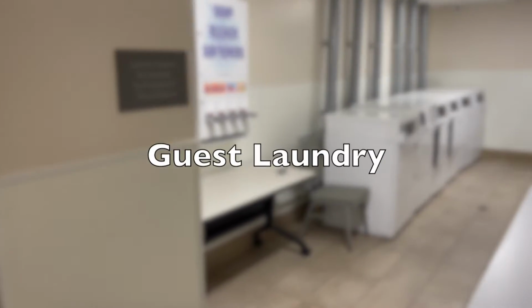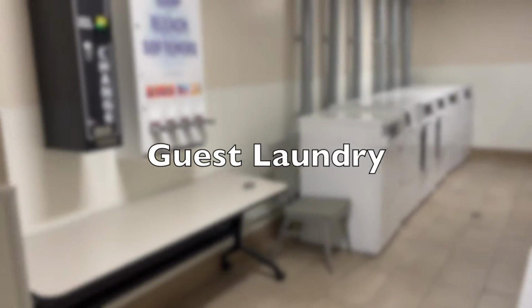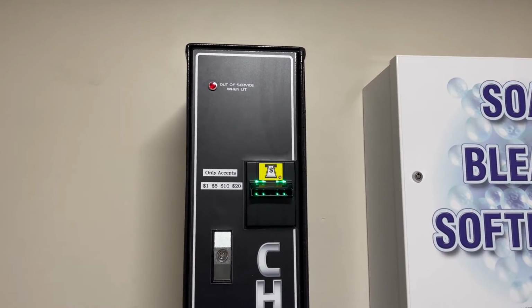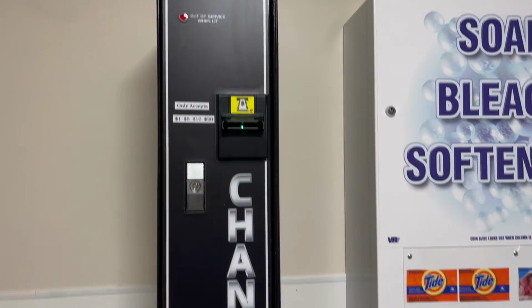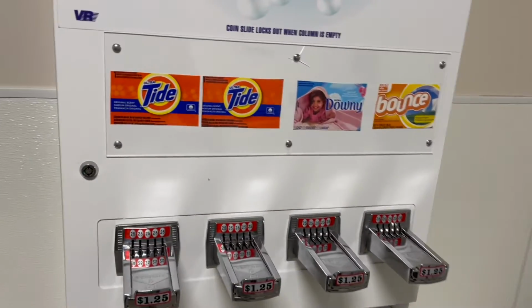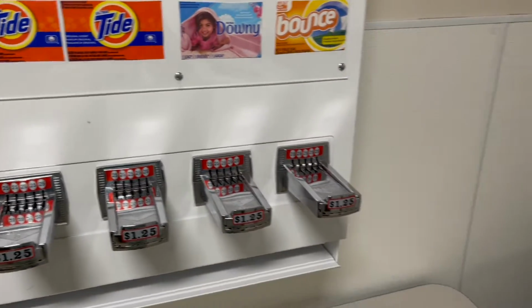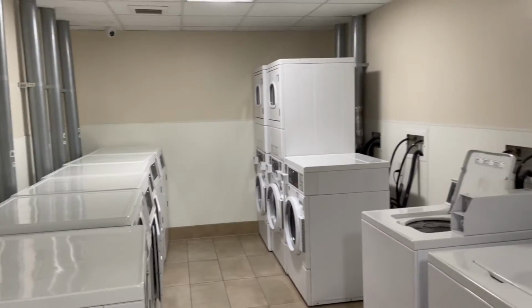So there is a guest laundry. It's located on the 5th floor. They do have a coin machine, so you don't have to worry about having change as long as you have cash. And it takes 1s, 5s, 10s, or 20s. Here they do have the Tide, the Downy, and the dryer sheets. They're $1.25 each. These number of machines.